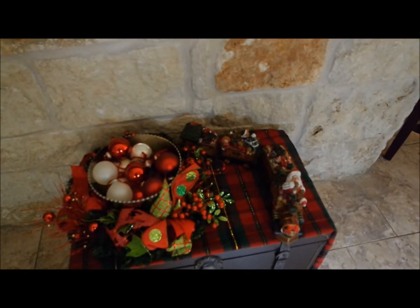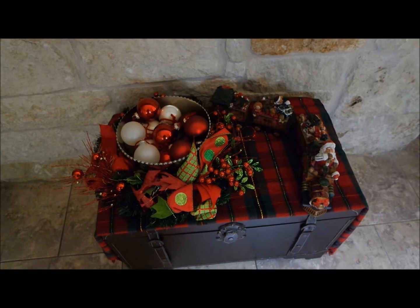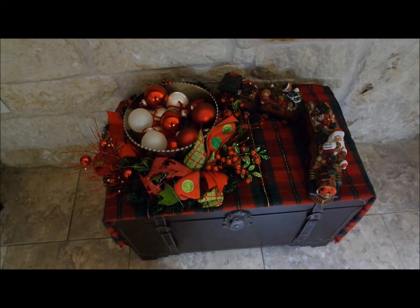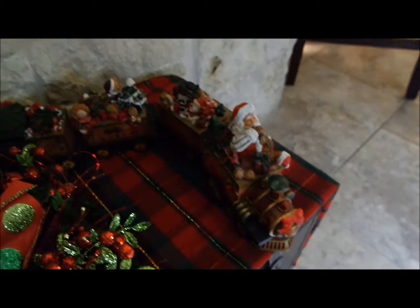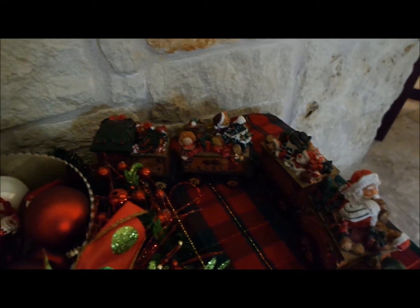And this is just decorated because this chest usually belongs where the Christmas tree is, on the wall where the big Christmas tree is right now. But I had to move it, so a little decoration. This is a little train that I bought one after Christmas sale. Love it. I just love it. It's one of my things I love to put out every year.